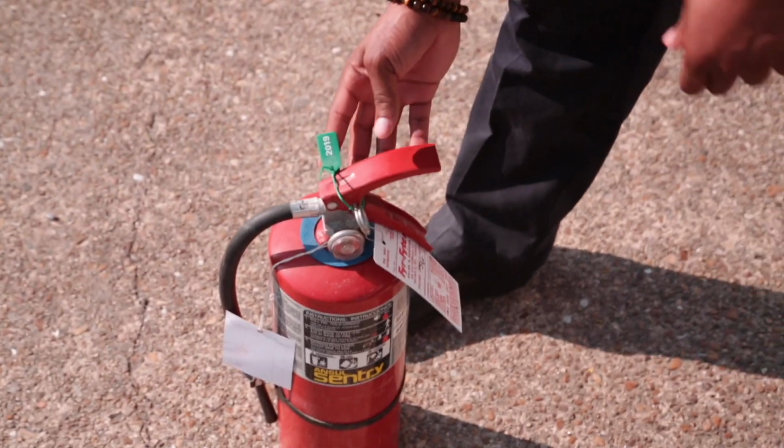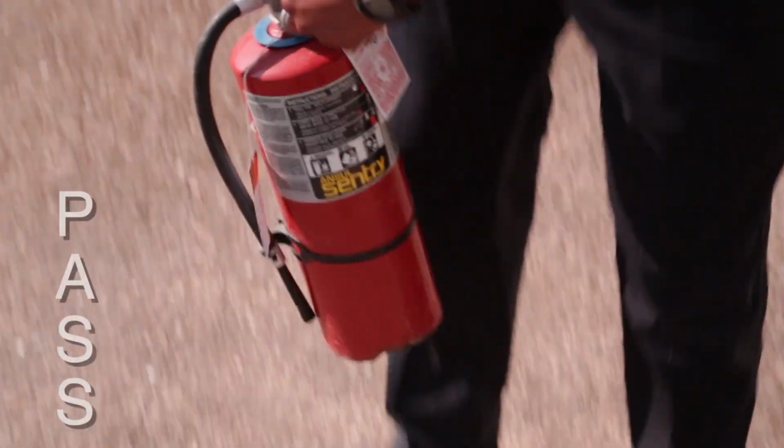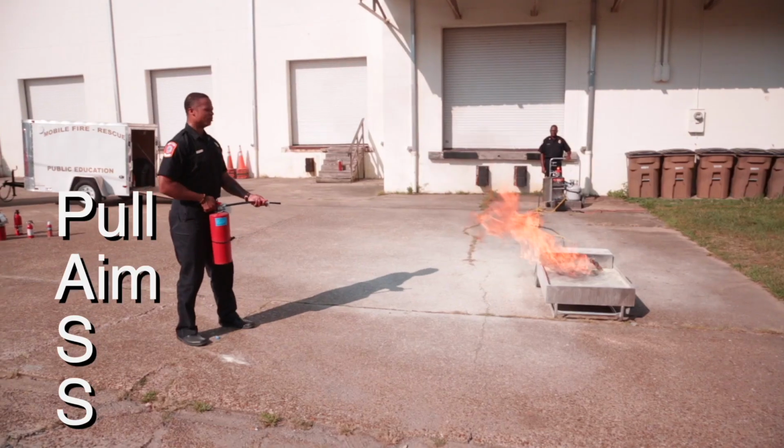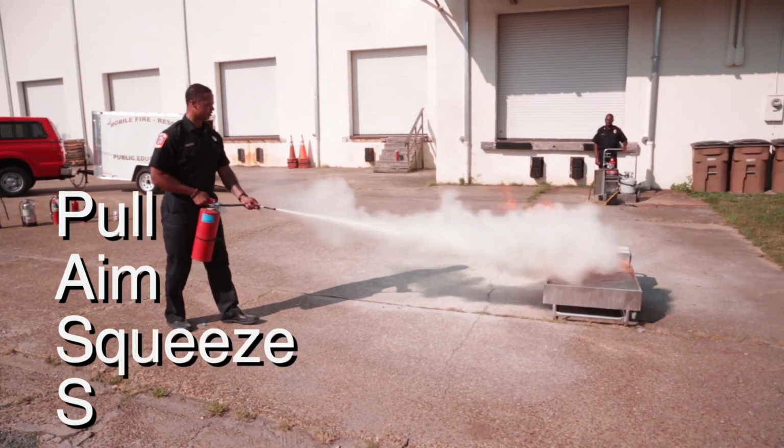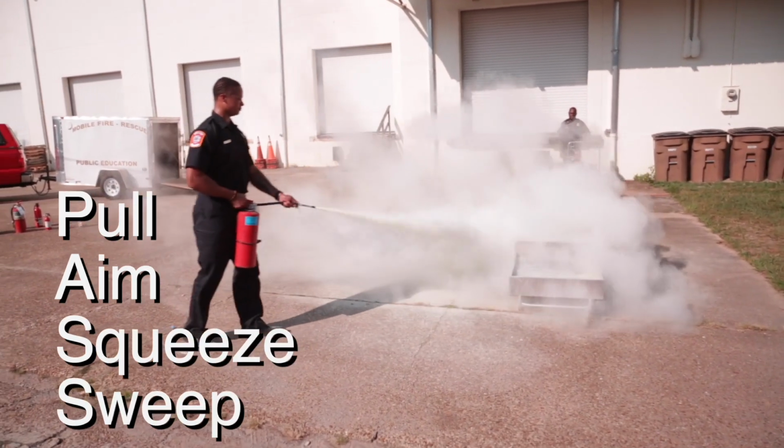Proper use of a fire extinguisher is to use the PASS acronym. Pull the pin, aim about 6 to 8 feet away from the fire, aim at the base of the fire, squeeze and sweep as you close in.